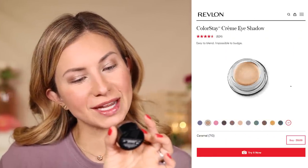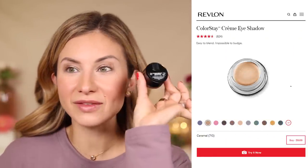Oh my God, that is gorgeous. Are you kidding me? Holy moly, this is beautiful. I love this. I wanna just bathe in it. Oh my gosh, that is so beautiful. We love this. Revlon Color Stay Cream Eyeshadow, the shade 710 Caramel. I'm gonna link it, pick it up. It is stunning. Oh my gosh, okay.